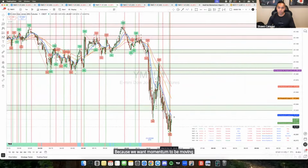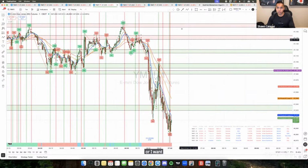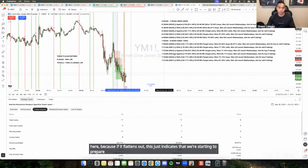We want price to be moving up or we want price to be moving down. It doesn't matter which direction, but I want price to be moving up or I want price to be moving to the downside. I don't want it to flatten out here because if it flattens out, this just indicates that we're starting to prepare for a reversal in a sense, right? Kind of what happened here with 646.